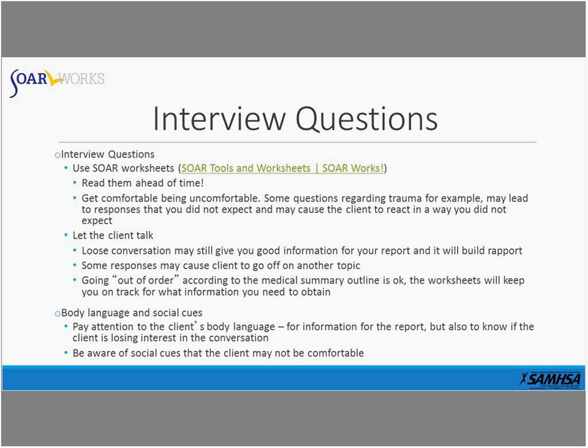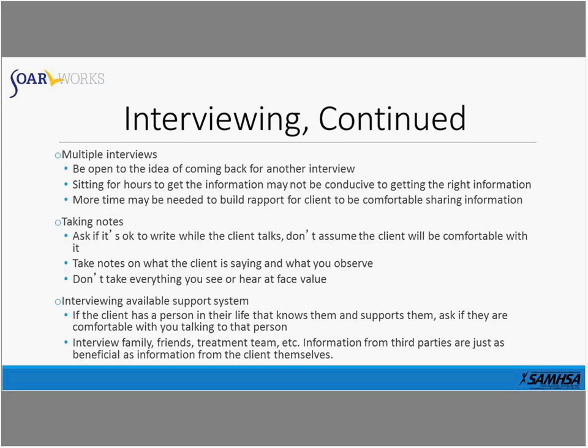We've had people falling asleep, or looking down, or scanning the room. Be aware of those things: are they really paying attention? Are they able to provide the best information possible that you're going to need for the MSR, or is maybe now not the best time? Maybe you should schedule an interview for another time, when they're ready and willing to talk to you. Which brings me to the next point, that you should be comfortable with multiple interviews.